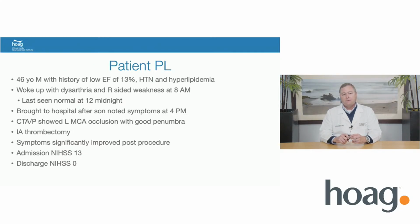So here's another example of how that was effective. This is a patient, this time only 46 years old, with a history of a low cardiac ejection fraction. In other words, the heart's not pumping very well. High blood pressure and high cholesterol. The patient woke up with dysarthria and right-sided weakness at 8 a.m., was last seen normal at 12 midnight.